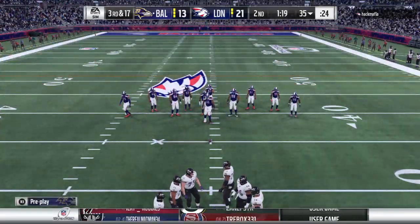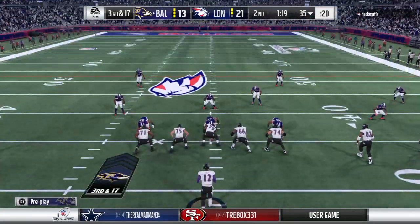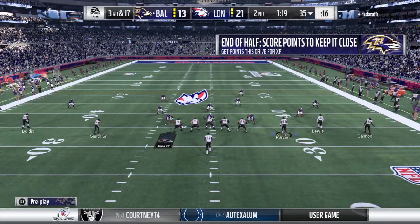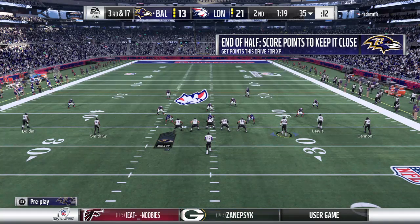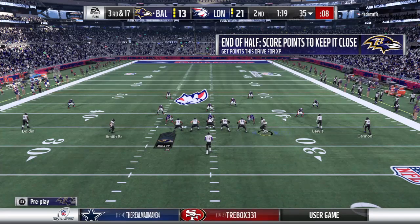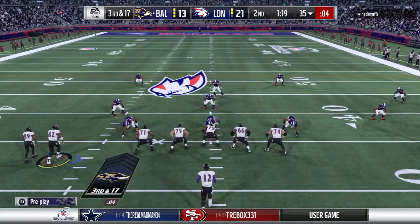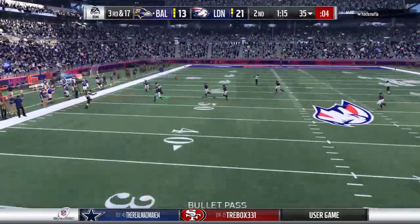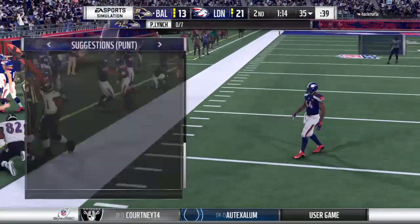The Ravens on third down. Not good. 0 for 4 thus far. This is 3rd and 17. Here we go. In motion comes the tight end left. Now Paxton Lynch on 3rd and long, and this is going to be incomplete.